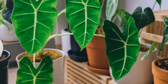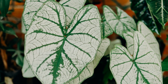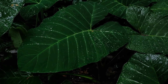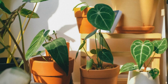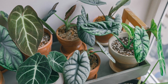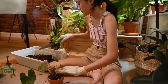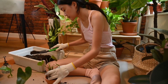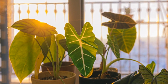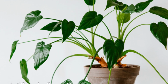Now, let's talk about a plant that's sure to make a statement, the alocasia, also known as the elephant ear. Its leaves are enormous. They can grow up to 2 feet long and have a distinctive heart-shaped or arrowhead shape. Their leaves are often adorned with intricate veining patterns, adding a touch of elegance to their already impressive appearance. Alocasias prefer bright, indirect light and high humidity. They're a little more high maintenance than some of the other plants on this list, but trust me, their beauty is worth the extra effort. Just imagine an alocasia gracing a corner of your living room, its giant leaves reaching towards the ceiling like a living sculpture.